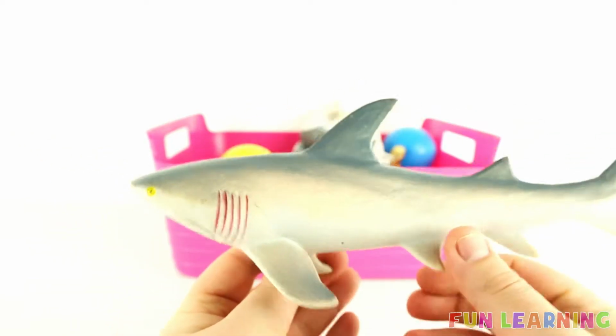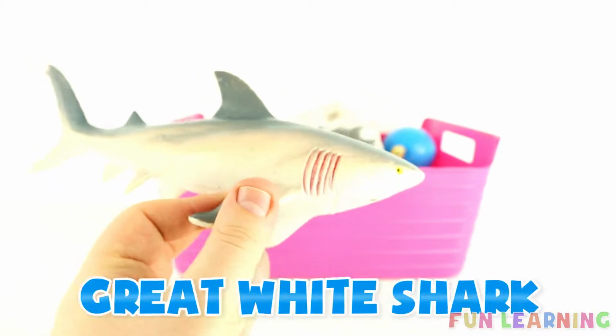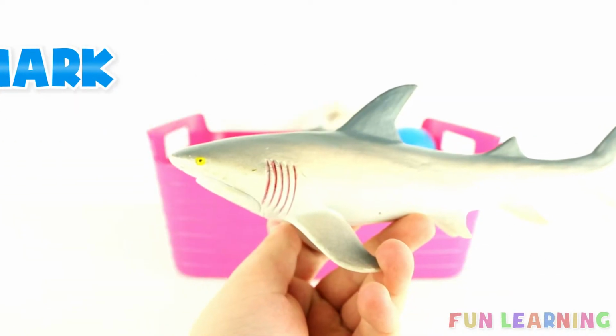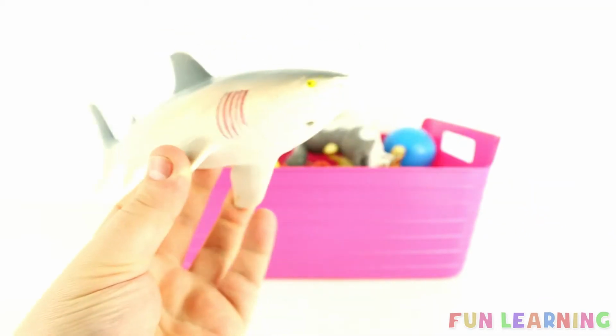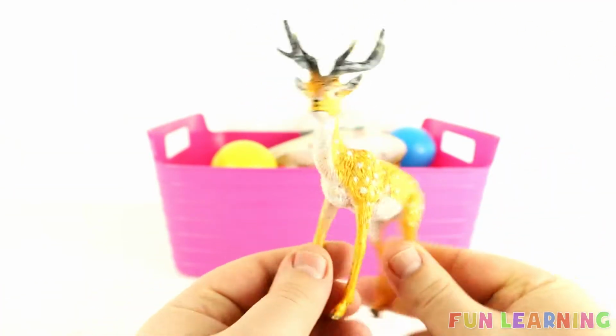If you're ever at the beach playing in the water and you see something like this, make sure to run to the shore and get as far away as possible. It's a great white shark. Say it with me, great white shark. G for great, W for white, S for shark. Dun dun dun dun dun dun. A shark.